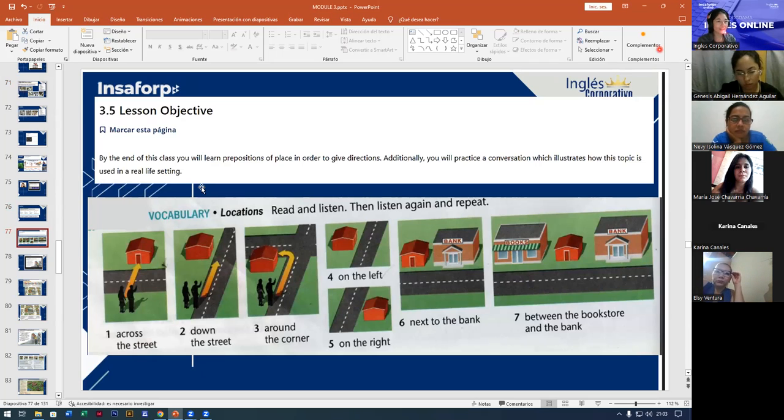Let's see our objective. By the end of this class, you will learn prepositions of place in order to give directions. Additionally, you will practice a conversation which illustrates how this topic is used in a real life setting.